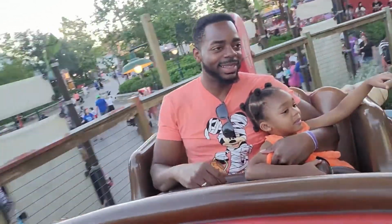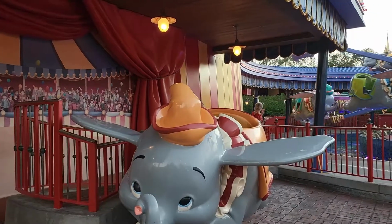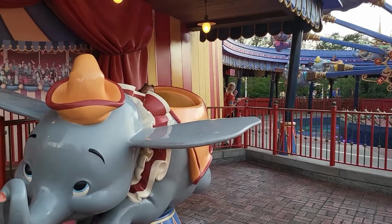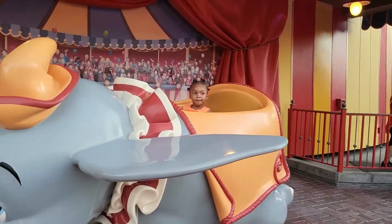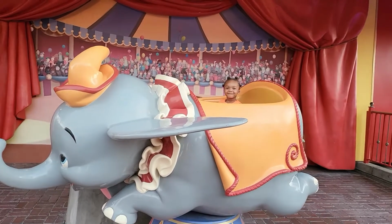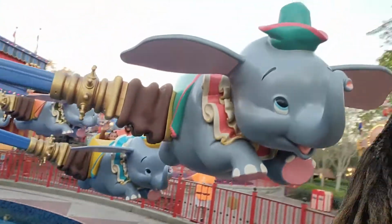Right next to Goofy's Barnstormer is the Dumbo Flying Elephant ride, and that's another one of Noah's favorites. So we headed on over there, but first we went over to this little area that has a perfect photo opportunity for you to get a picture of your little ones inside of the Dumbo ride. So we did take advantage of that opportunity, got a few pictures of Noah before getting onto the ride.